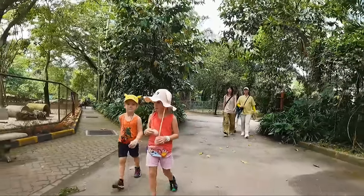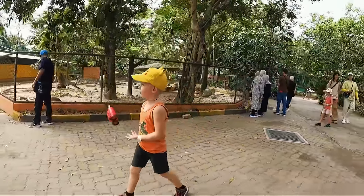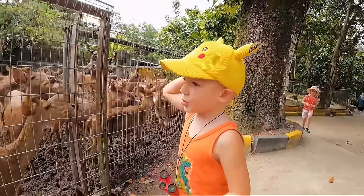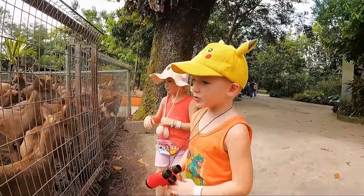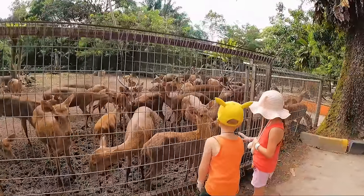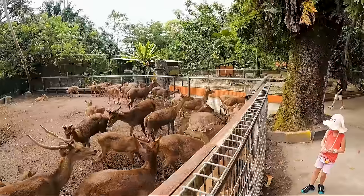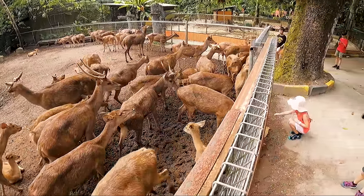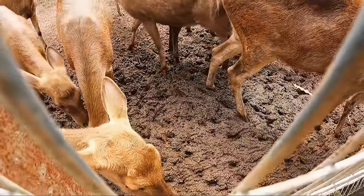Let's check out all these deer real quick. Oh, you hear the noises they're making? Have you ever seen so many deer, bud? No, I haven't. Did you know the ones with the horns are the boys? The ones without the horns are the girls. That's right. And there's so many girls. There's a lot of girls, huh? What's he doing? Or she, I should say.